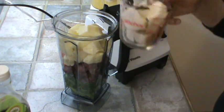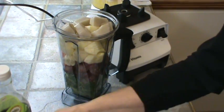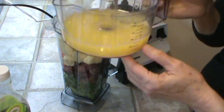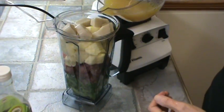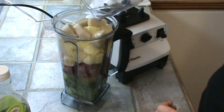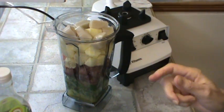All right, I'm going to go ahead and put my ice cubes that are almond milk in. And finally, my orange juice. Now this is a little over a cup this morning because I used an extra orange, just because I'm trying to use up those oranges. And by the way, if there are little seeds in your oranges, you don't have to worry, it'll grind them right up.